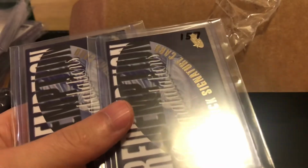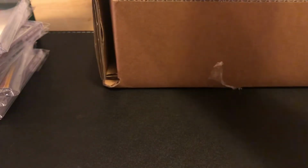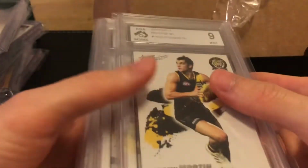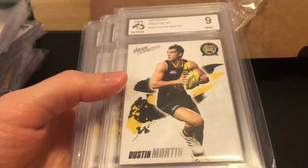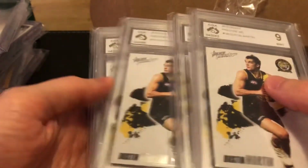And these are the 2 redemption cards I got with the Pavlich, so nothing too specky there. Onto the graded cards, and most of these you would have seen before as well. They're mostly the Dustin Martins. Sold a bunch of them online. Even since the update video, I've sold probably 4 or 5 since then. But I've still got 11 copies of the 9s, I think.